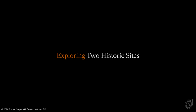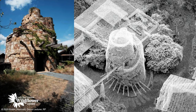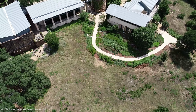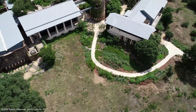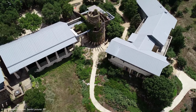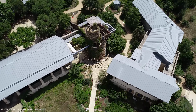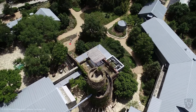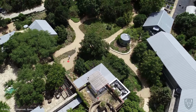Next, we explored 2 historic sites. First up is the Wildflower Center. The Lady Bird Johnson Wildflower Center at the University of Texas at Austin is the state botanical garden and arboretum of Texas. Wildflower Center is one of the more complex sites as it consists of multiple buildings and expansive landscape. The goal and focus for this site was the interior and exterior of the Wildflower Center Central Tower.